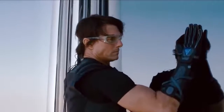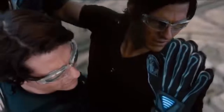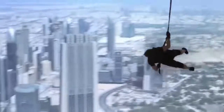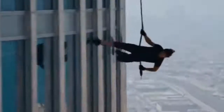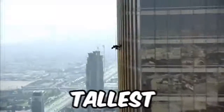Tom Cruise is famous for doing all his own stunts and insisting on cinematography as opposed to CGI where possible. Baba Booey. In Mission Impossible Ghost Protocol, the trick wasn't adding in computer rendering to make these shots look more impressive. It's about getting the camera in the right places as Tom runs impossible lines on the outside of the world's tallest skyscraper.